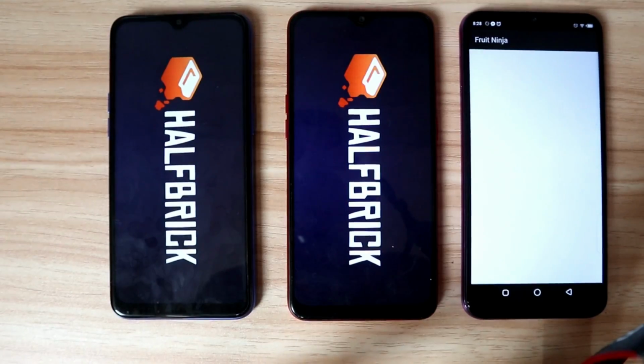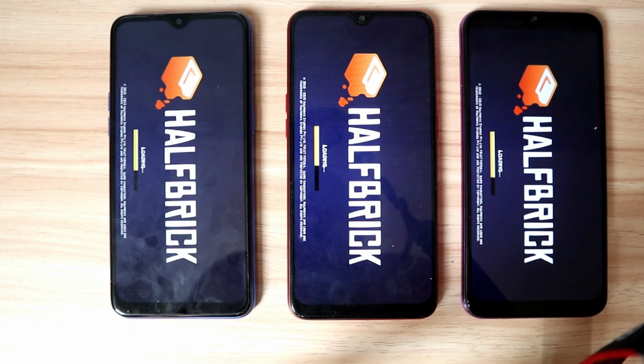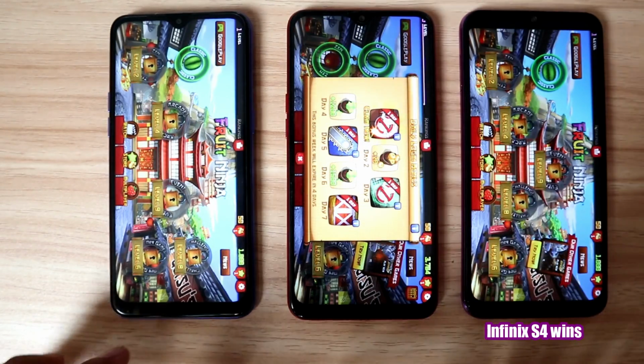So, ayun na nga, techies. So, obserbahan natin yan sa speed. Okay? So, I tried to test these 3 entry-level smartphones here sa kanilang speed testing. And I tried to open few different apps. Ayan. So, nakikita nyo dyan na sa first app na Fruit Ninja, mas naunang magbukas si INFINIX S4 yung mas nauna.